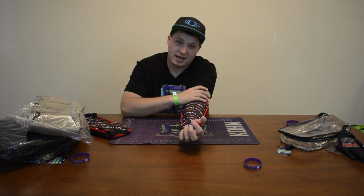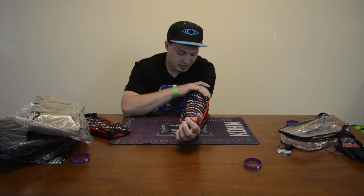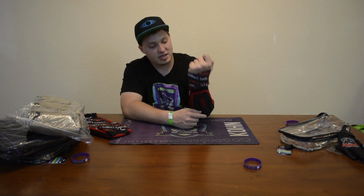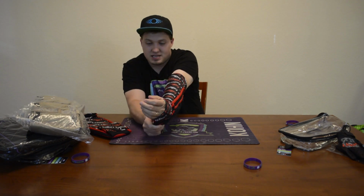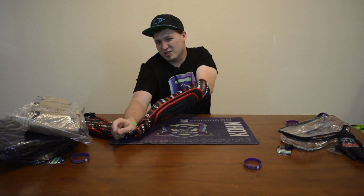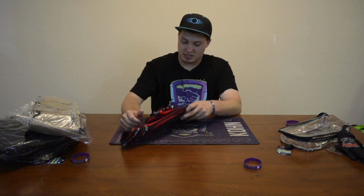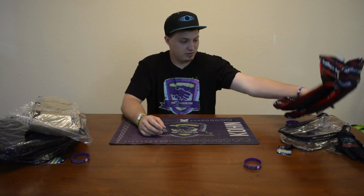Some other companies' pads are really tight. This one feels really good. And they just look sweet. So it's got the brand on there and everything, and some nice pads. I think these are $45, something like that. So pretty affordable. Actually, I might pick up a pair of these too, to use myself.